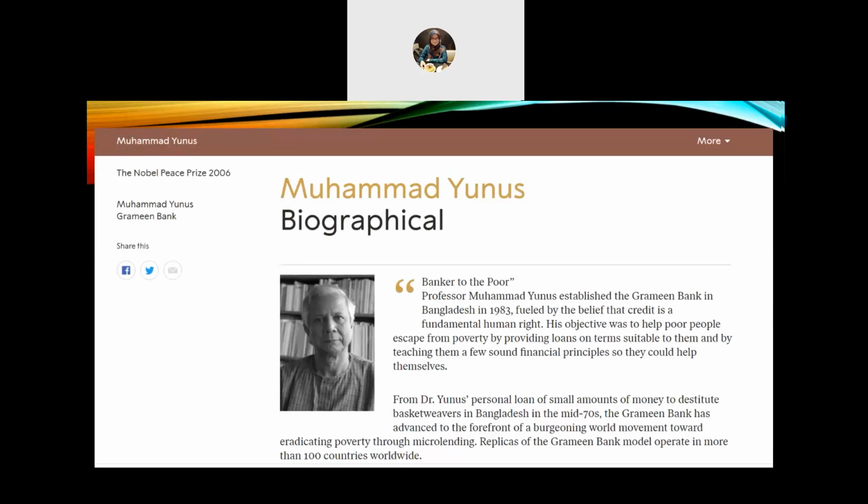One of the most influential social entrepreneurs, the person who coined the term social business, is Professor Muhammad Yunus. He is the banker to the poor. Professor Muhammad Yunus established Grameen Bank in Bangladesh in 1983. Because of this, he received the Nobel Prize in economics.